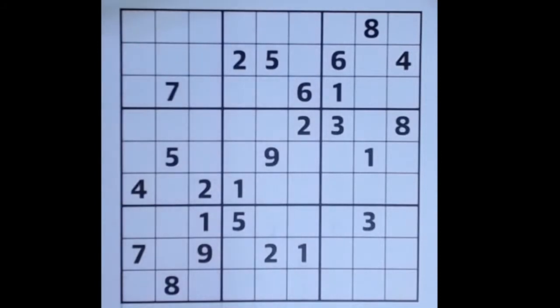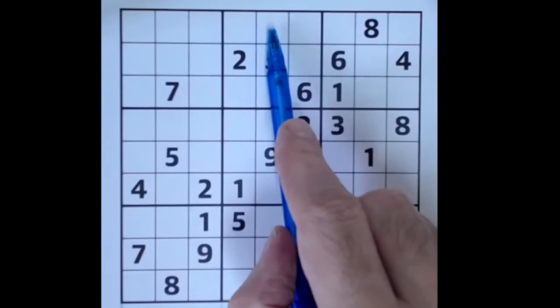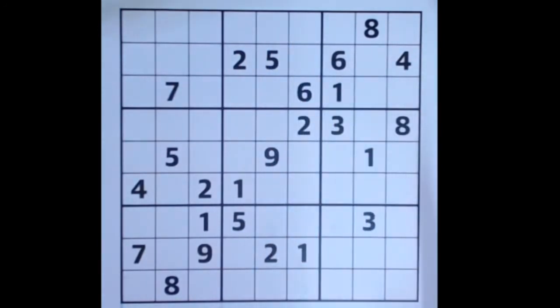First thing that I see is a 1 has to appear in this cell here. If you're wondering why, well then, why are you playing hard level Sudoku? Is this your first time? Well, you're really jumping in at the deep end if it is.